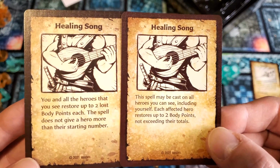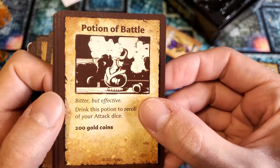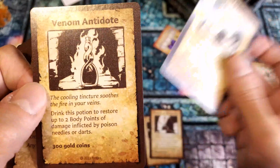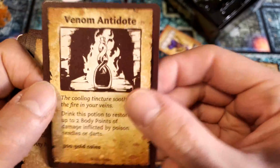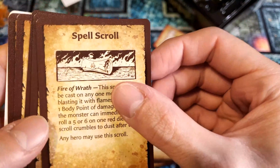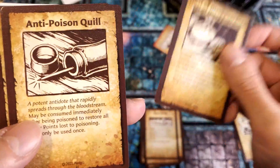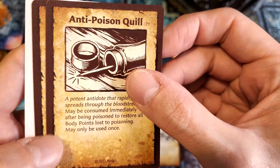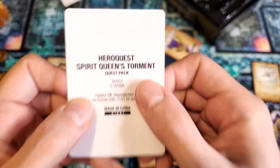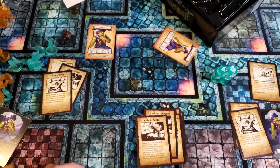Healing Song, old on the left, new on the right. And now the equipment cards, which include Potion of Battle, Potion of Dexterity, Potion of Restoration, and the Venom Antidote. And the artifact cards, Spell Scroll Courage, Spell Scroll Fire of Wrath, Spell Scroll Tempest, Dust of Disappearance, Anti-Poison Quill, and Rabbit Boots. As well as the super exclusive and ultra rare HeroQuest Spirit Queen's Torment Quest Pack card, made in China. Sell it on eBay, I guess.